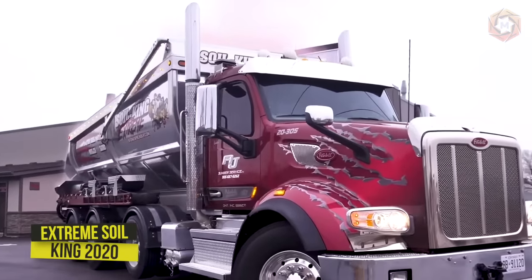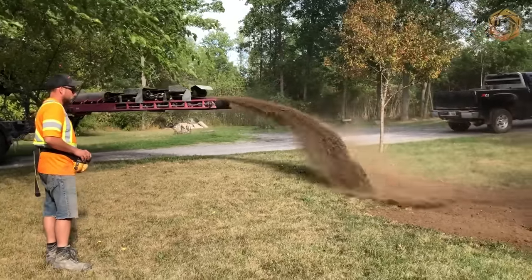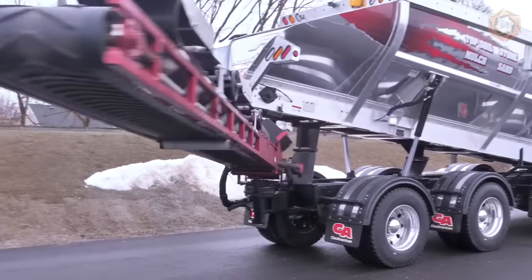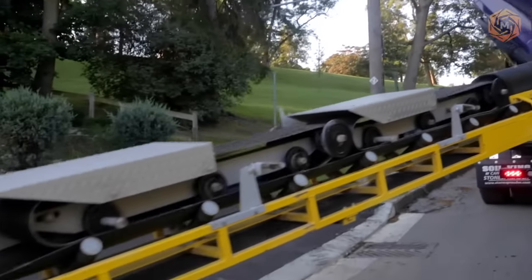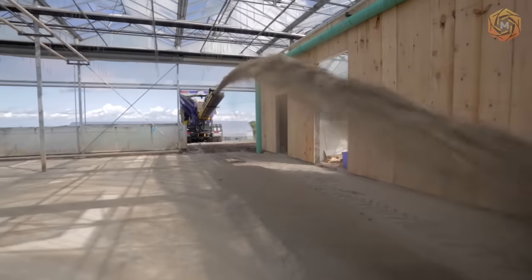You are looking at a one-of-a-kind machine that will be an indispensable addition to any fleet. The Extreme Soil King 2020 Spreader is safe, versatile, and durable. This machine is unrivaled in the field of stone spreading, so all work with it will be much safer and more efficient than with any other machine on the market.